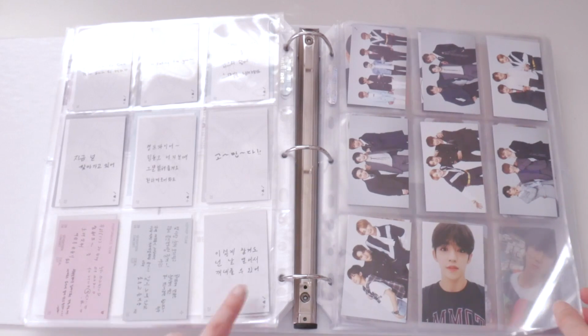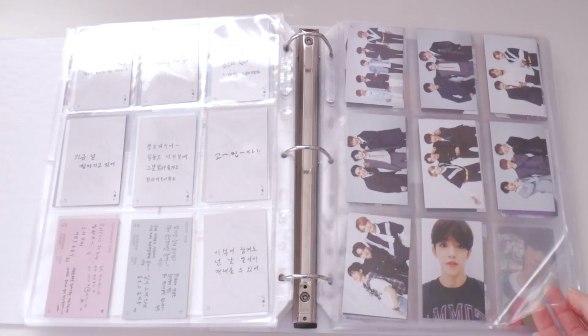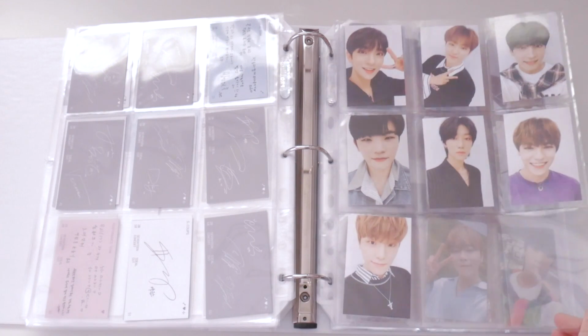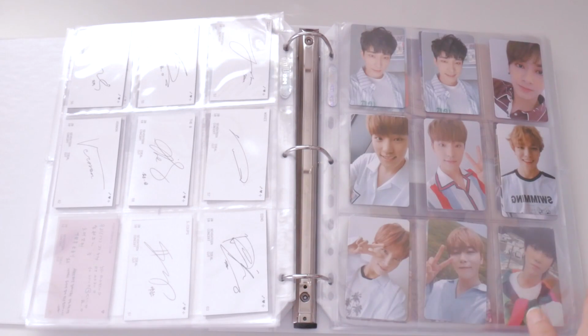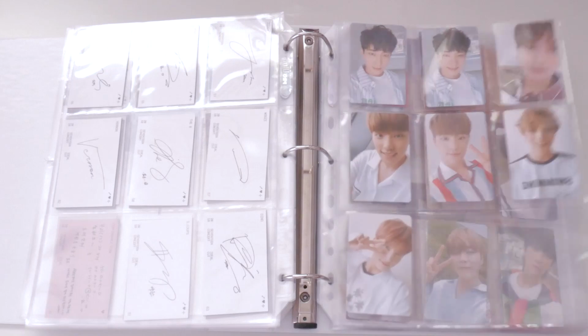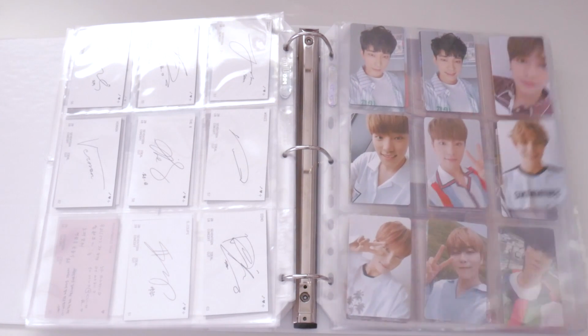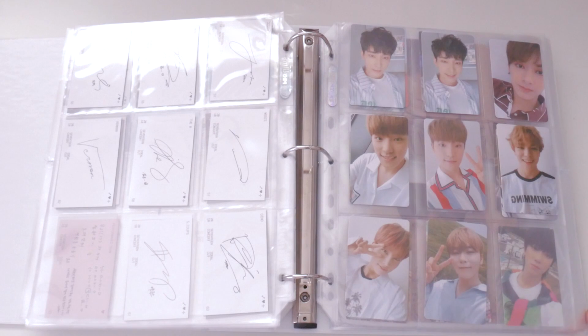And again, I already showed off these cards, so I don't think I want to spend too much time on them. So the last era and the most recent one is You Make My Day. So I have all these photo cards right here. I try not to keep doubles, so I'll show you later all the doubles that I might have and that I'm going to sell.